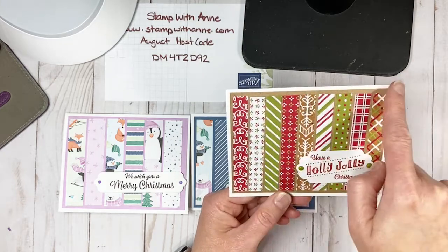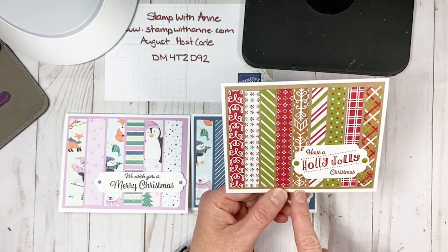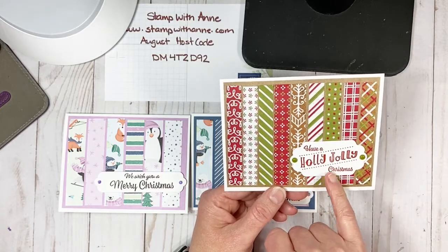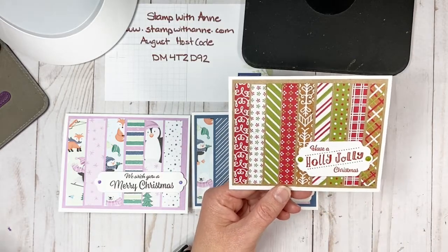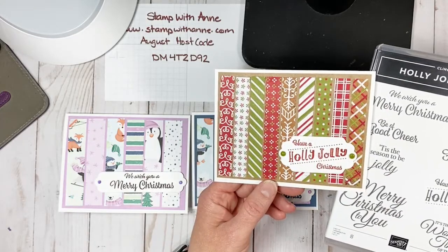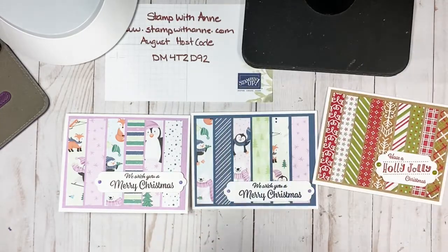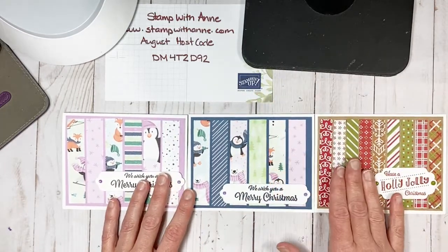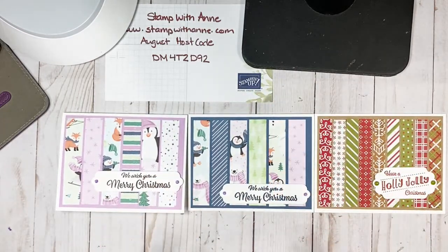This is the new craft paper that is behind it. Gorgeous, gorgeous. You're going to want this. And she used the same greetings that we did from the Holly Jolly stamp set, and she just says, have a Holly Jolly Christmas. So there is one sketch done three ways. Which one is your favorite? They all have different looks, and I think I love that about them.